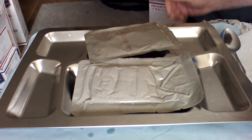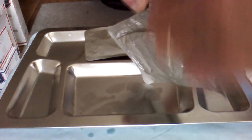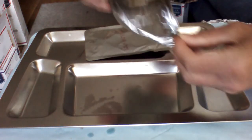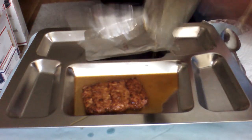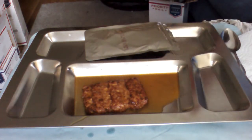And with the magic again of technology, we have our meal set before us. This guy here, we have a neat way to open it up, so we're going to do that. Just pull on the tear. This has got your patty in there. Once again, it's very liquidy. Comes right out, just like they wanted it to.